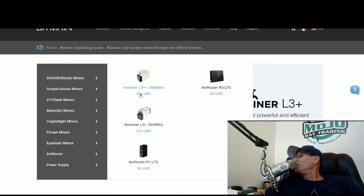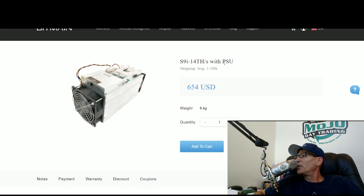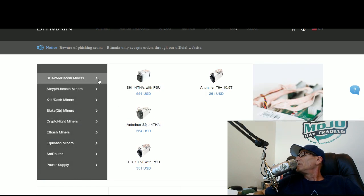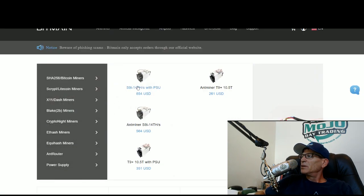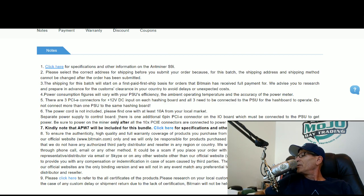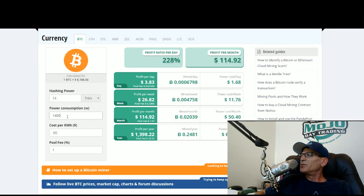So let's go mine some Bitcoin, and we'll take this S9i, 14 terahash. That's it, with a PSU. So there you go, 14 terahash on the S9i. Let's go right here, and Bitcoin, and we're going to put in 14 terahash. The power consumption on that is, I'll tell you right now, with the PSU, $654 it costs. Power, it doesn't say. I think it's the same as a right, 1,000 watts. Cost per watt, 12 cents.